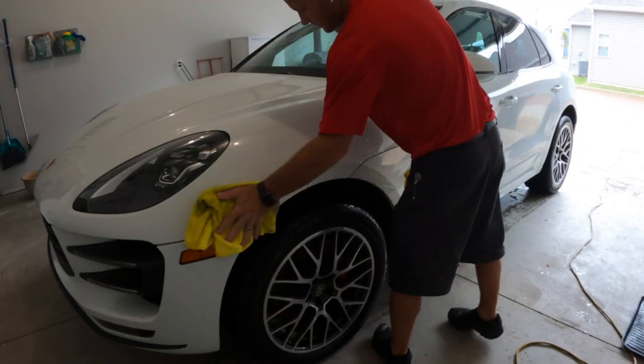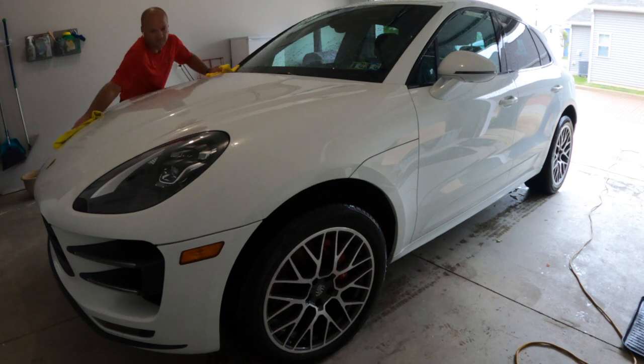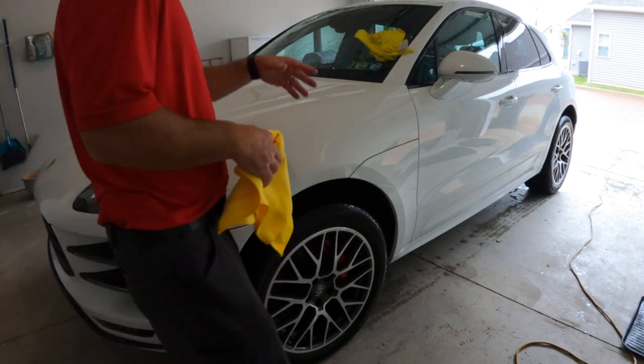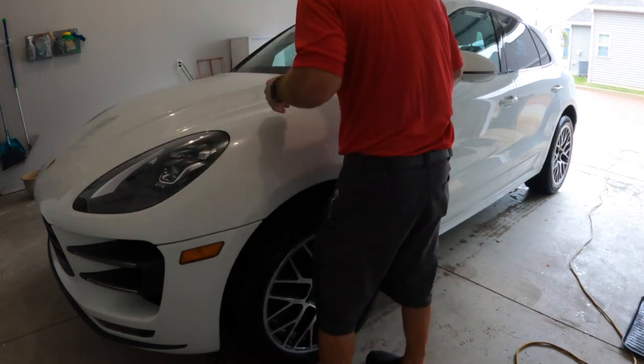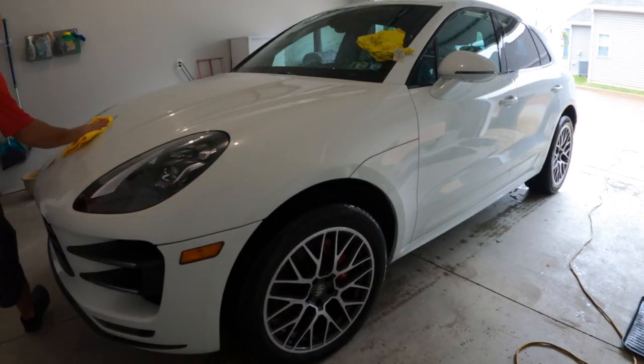Now I'm drying the whole vehicle and getting ready for the polishing step. I have a stack of brand new towels that I use for this process. I may go through 3 or 4 towels in the process. Once the brand new towels get used, those towels are delegated to interior or wash towels.